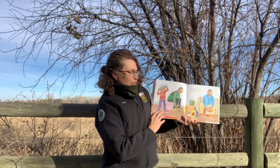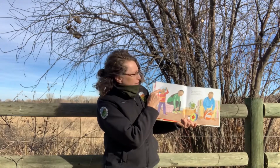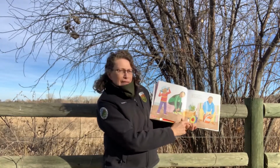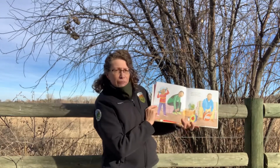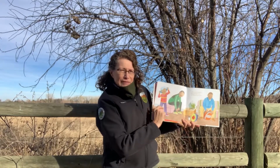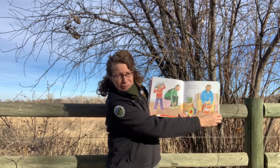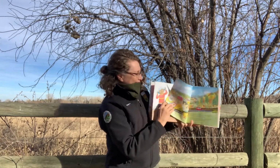I put on sturdy sneakers, find my floppy hat, and fill my water bottle. That's really important when you're going out for a hike, is to make sure you have all of those things with you. Looks like she's bringing a backpack too to put her things in, maybe even a snack.